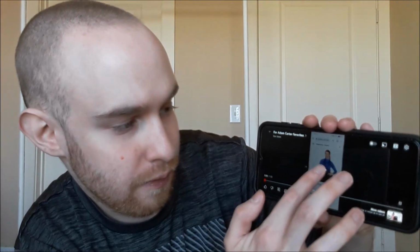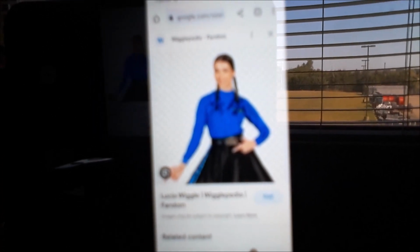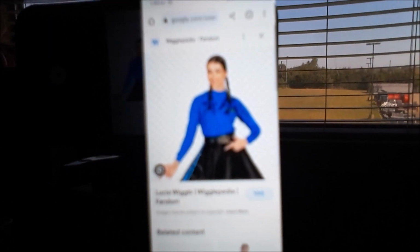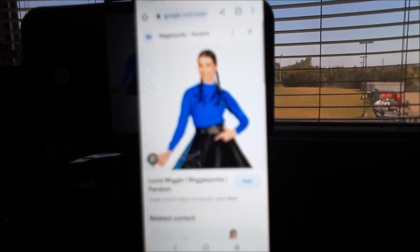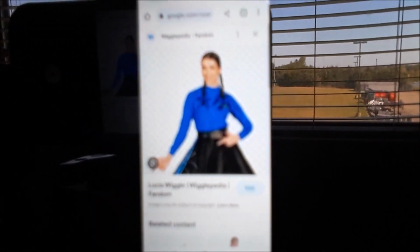Oh, look. It's a letter from Lucia, the Blue Wiggle. Hi, Adam. It's me, Lucia. Yep, I am the new Blue Wiggle. I'm also the daughter of my dad, Anthony. It's very great to see you for the first time.